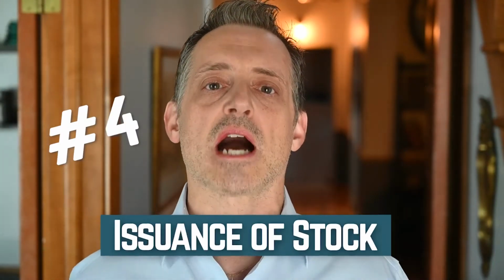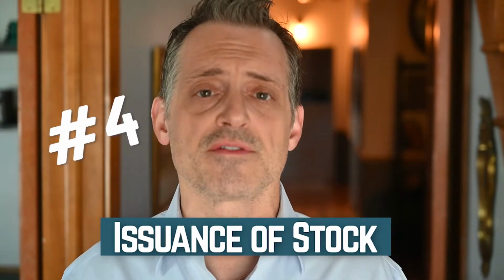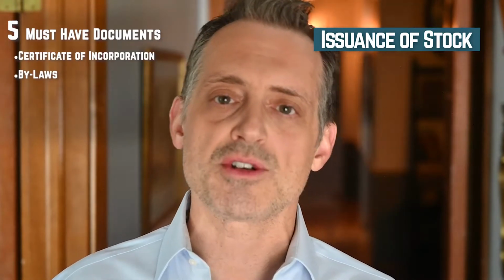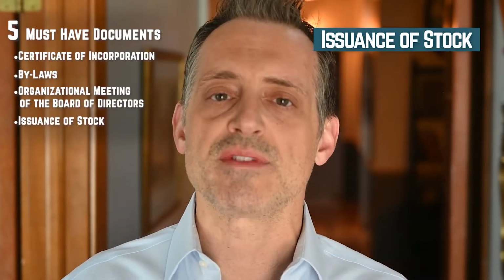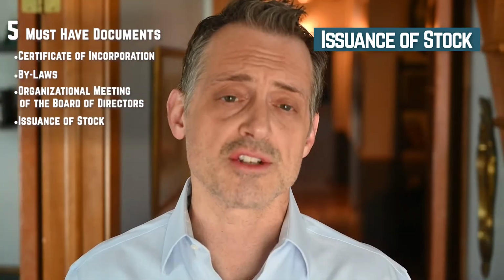Now for the fun part. This is issuing of stock. The corporation issues stock to its stockholders after or during the first meeting. It can also happen with a unanimous written consent of the board of directors. Typically, each stockholder enters into what we refer to as a subscription agreement that defines the terms of the issuance of the stock. You should also consider issuing stock certificates to these shareholders.